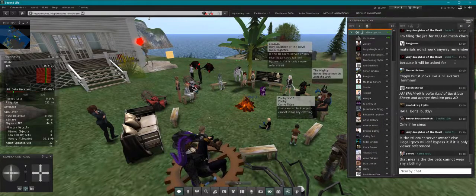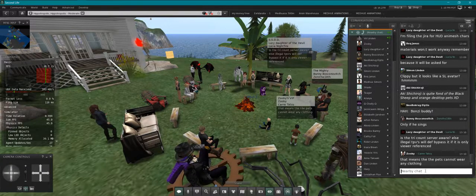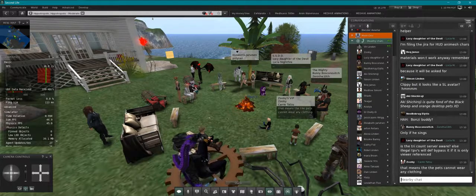Yeah, everything's on the server. I mean, I'm a trusting guy, but anything that we're calling a rule is enforced by the server.